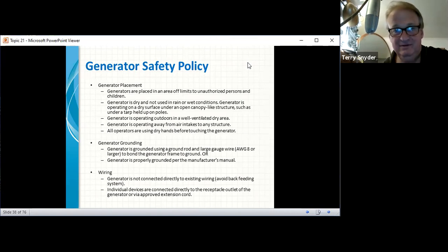Well, anyway, I have had one place where the generator was parked outside of a cellar door or a basement door, and on the surface upstairs, there was nothing. You didn't smell anything. It all went into the basement.